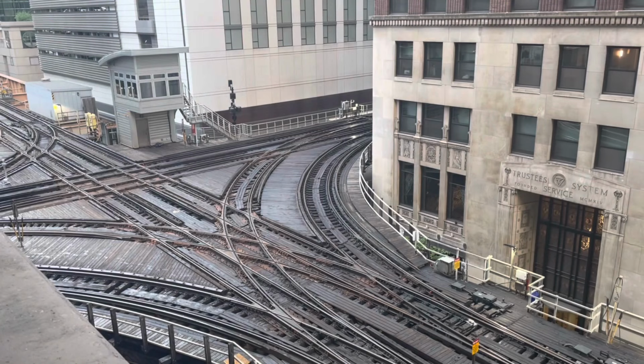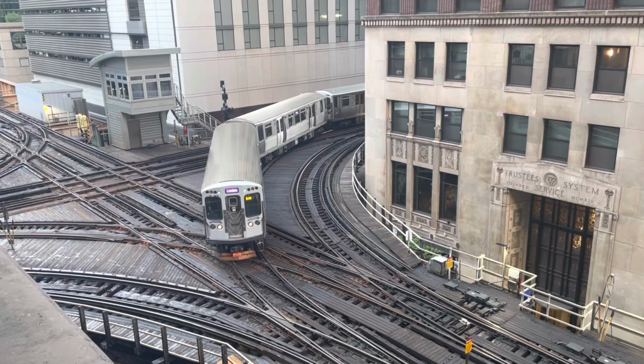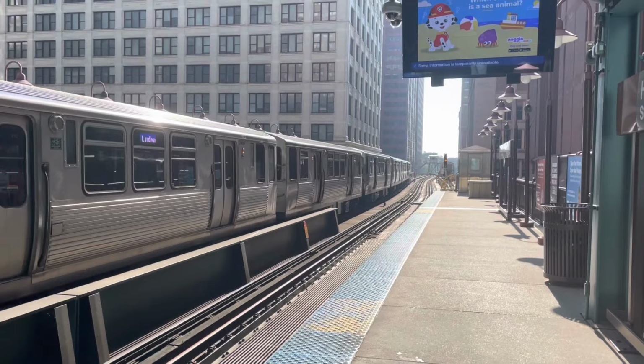Now it's time to ride the Purple Line Express. Purple Line Express trains in the afternoon start running south from Linden a little bit after 2 p.m. This train has just reached the loop and is turning to take the loop clockwise. Brown Line trains, which share the tracks before this intersection, will continue going straight and take the loop counterclockwise. In the loop, the Purple Line trains share tracks with the Green Line, Pink Line, and Orange Line.